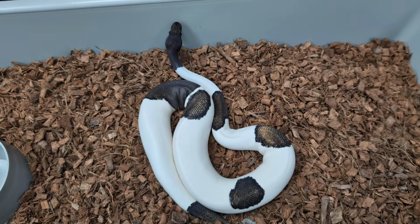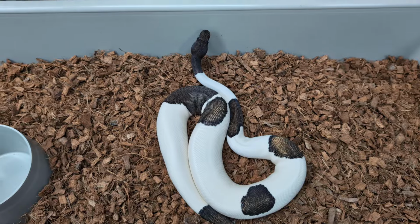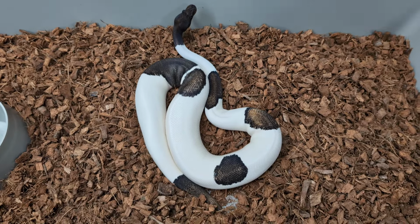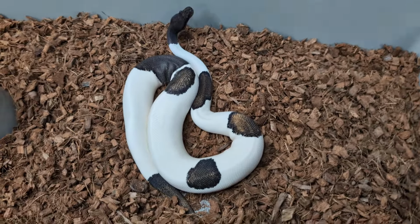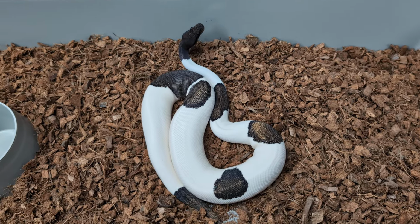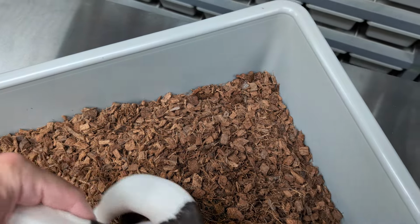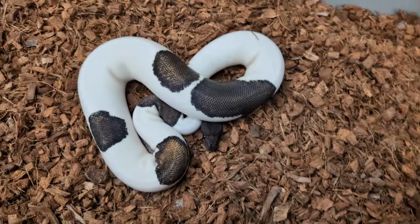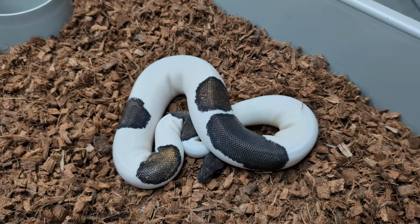Now, I'm not even interested initially in trying to work the Xanthic into this project because I don't know if wiping out the color is really going to do it any justice. I think the key with this is not having the Xanthic in it because I don't think you're going to get that purplish color if you do put the Xanthic in it. But I mean, I love her. She's just so cool looking. Probably my favorite just straight pied that I produced last year. So she's a sister of that male.